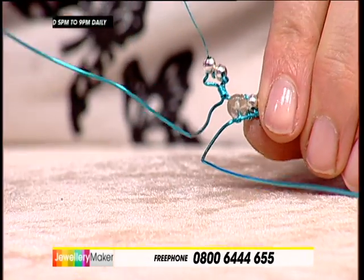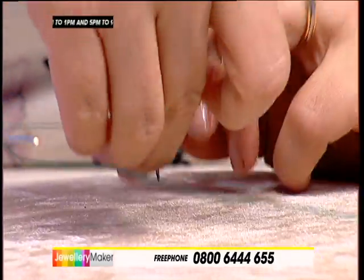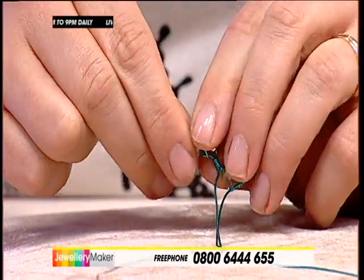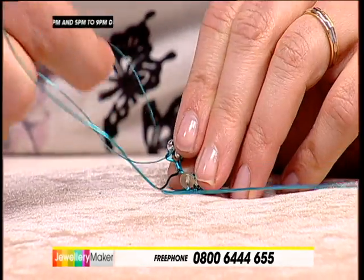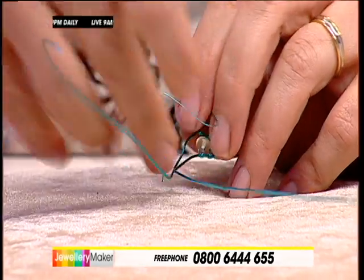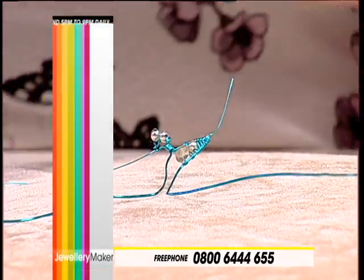Can you hold it up? Okay. And then I'm just going to, again, almost sew that on. Almost through the middle. Yeah, through the middle, and then just hold it in place with your fingers. When you're happy with that, just sew it back on. And then just pop the last one on.